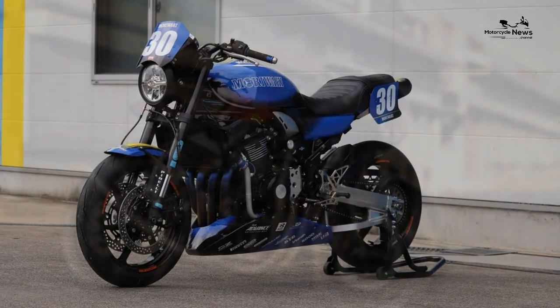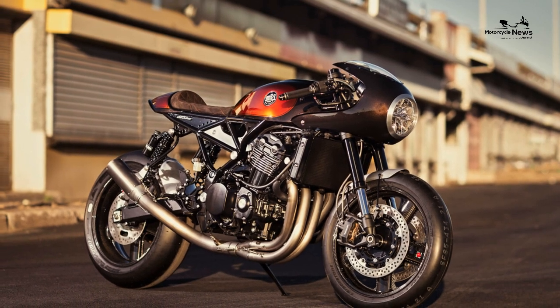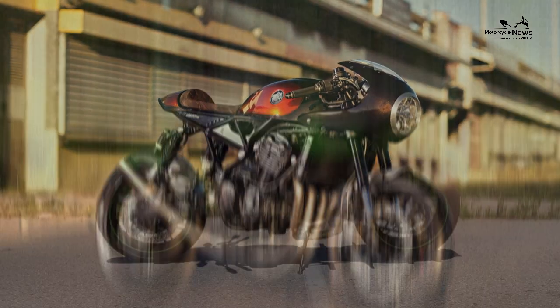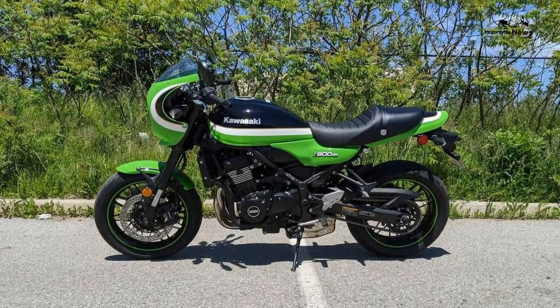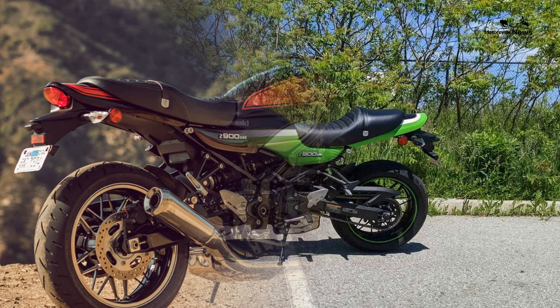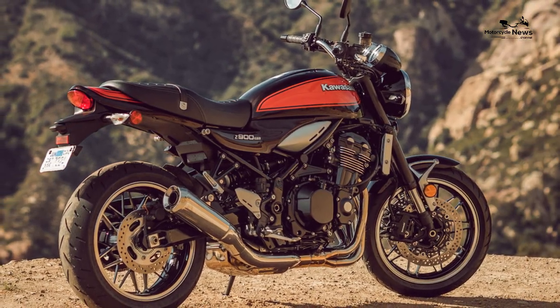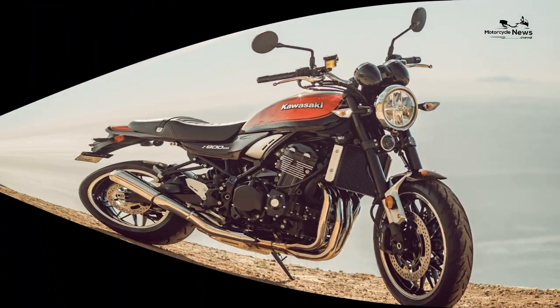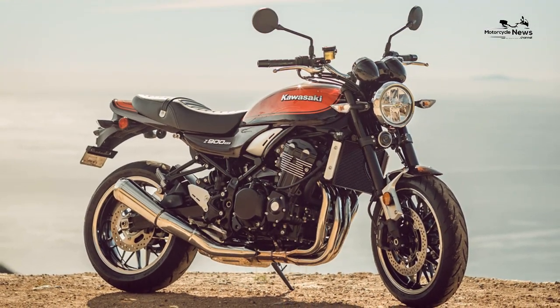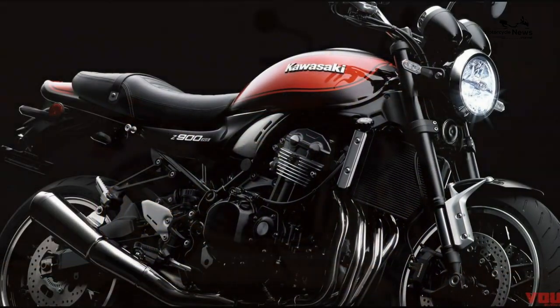Value versus rivals. Kawasaki say they're gunning for the similarly priced BMW R9T Pure, but the Z900RS has to face a raft of retro rivals such as the Triumph Thruxton R and Yamaha XSR 900. With its impressive blend of performance and disco-cool Z1 style, it could easily beat the lot of them. Find out below how it fares against some of its most popular competition.